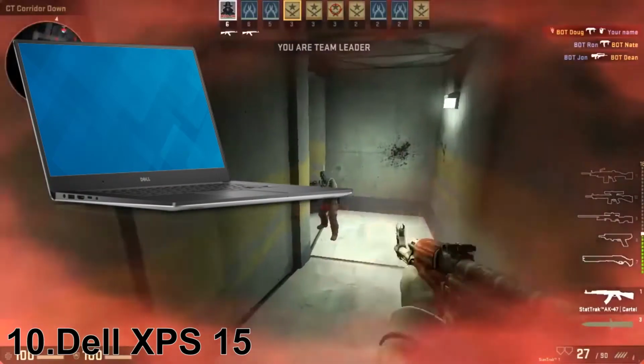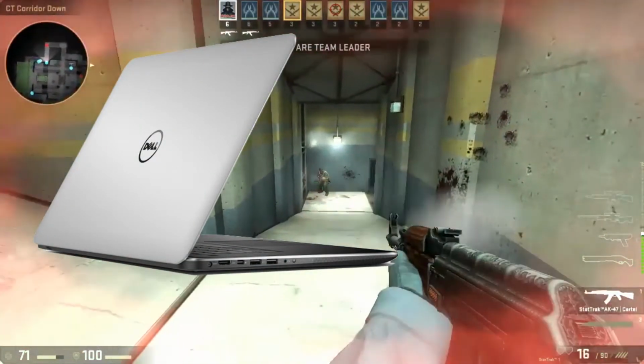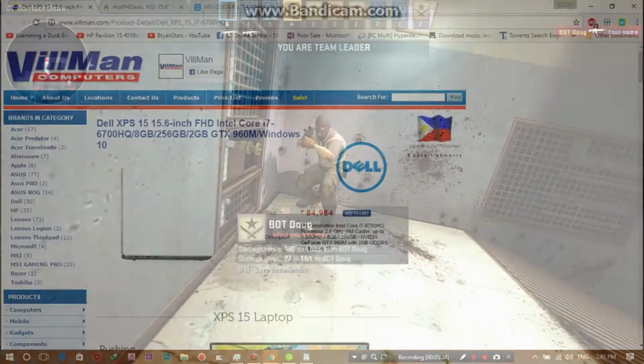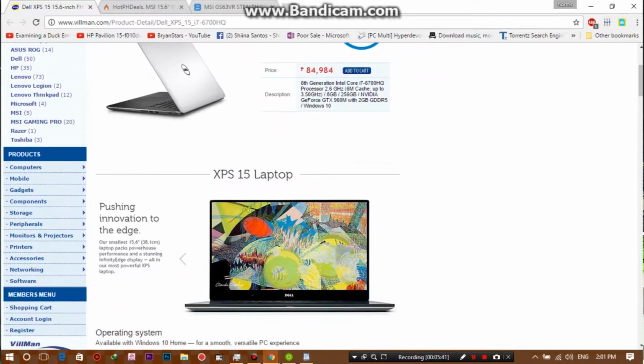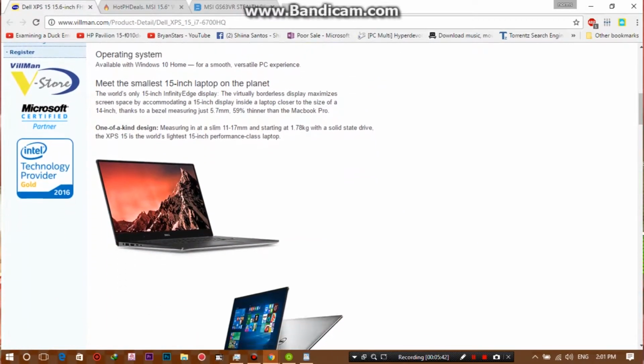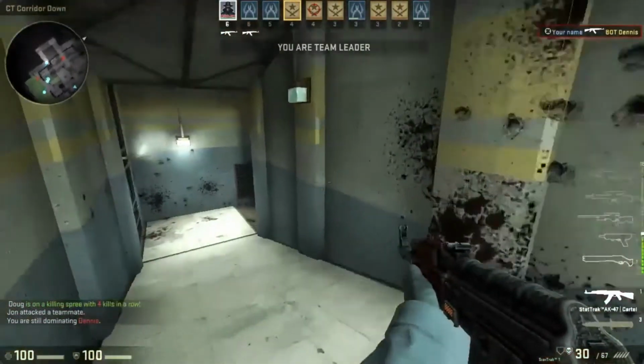But if you want to have a slimmer type, you don't actually need those Quadro cards. You can actually get the XPS 15 that has a 960M and a Core i7 6700HQ around 84,984. This one has an SSD on it, so 8GB of RAM, not a bad deal. It can actually give you the full potential if you want to upgrade, and it is upgradable.